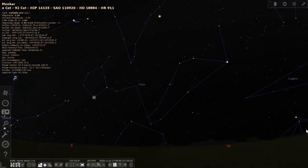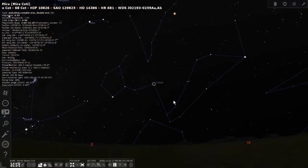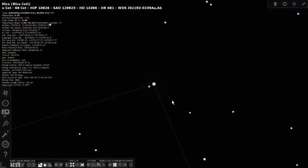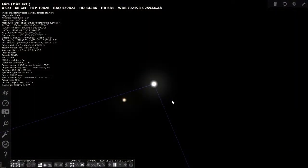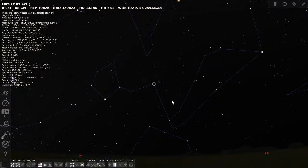And if you drew a rough line between the two, maybe about a third of the way along from Alpha, there's an interesting star called Mira, which means wonderful. It's the very first variable star that they ever discovered. It's like a red giant that's gone through the pulsating stage. It gets bigger and smaller, and when it gets smaller, it gets dimmer. But you can see how it's roughly in line with Alpha and Beta Cetus.